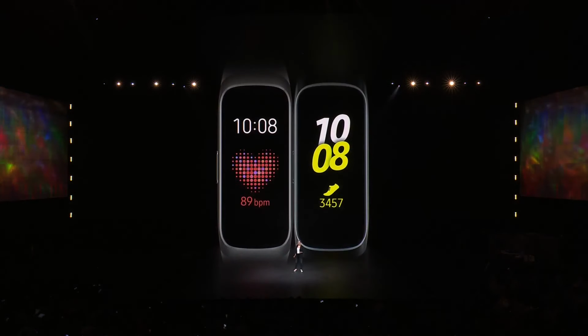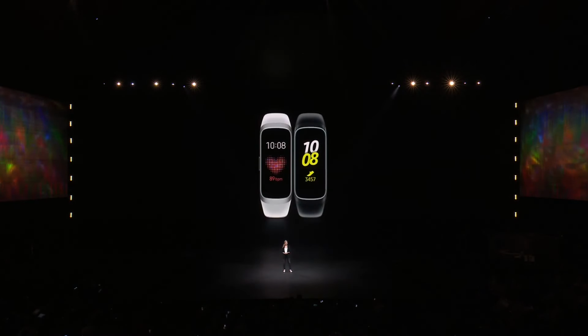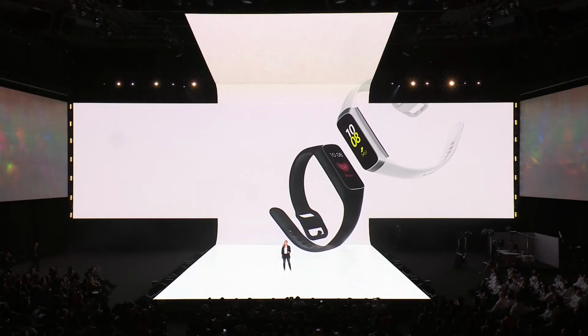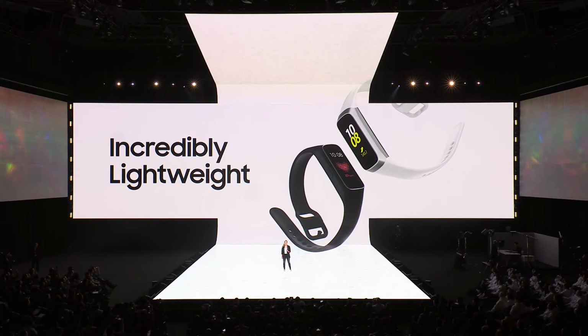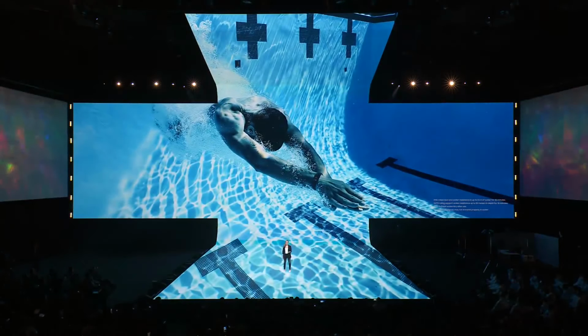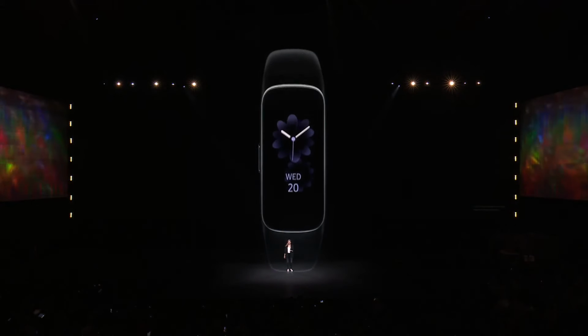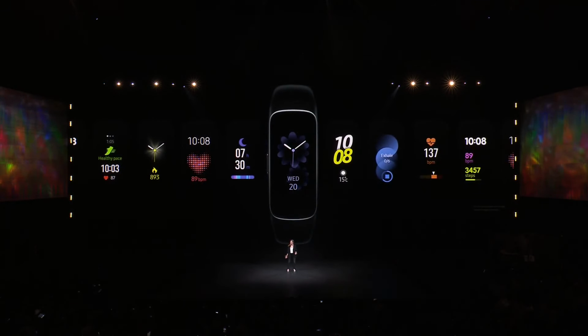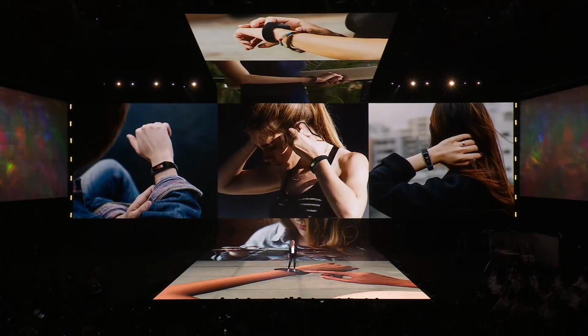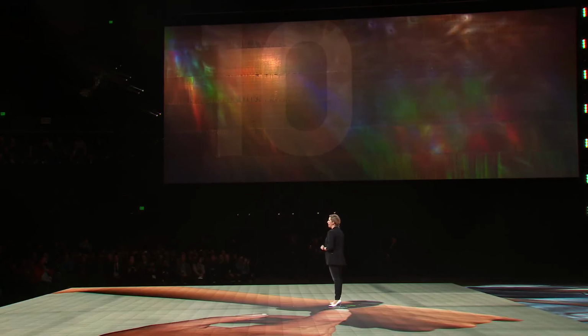But if you want a wearable dedicated just to fitness, like checking your heart rate or counting your steps, then the Galaxy Fit might be the right fit for you. At 23 grams, the Galaxy Fit is about as light as a single strawberry. And just like the Galaxy Watch Active, it's durable and water resistant. Don't let the sleek, minimal design fool you. With a color AMOLED display and full touch capabilities, the Galaxy Fit is a powerful fitness companion that gives you essential information about your health at a single glance. And with a long-lasting battery, you can keep it going for about a week on a single charge.